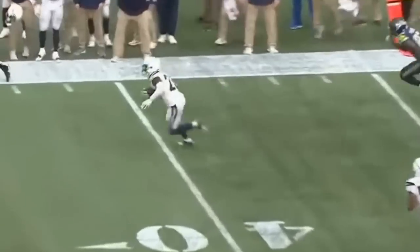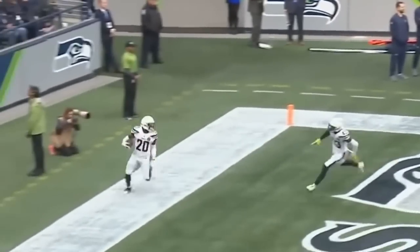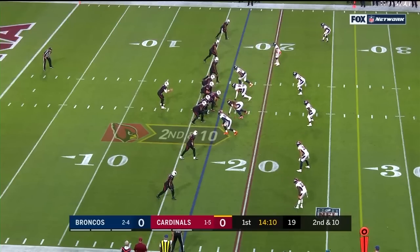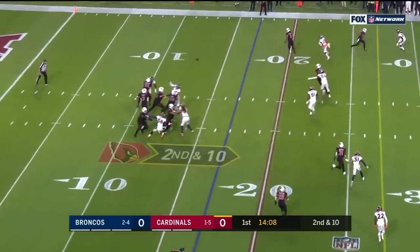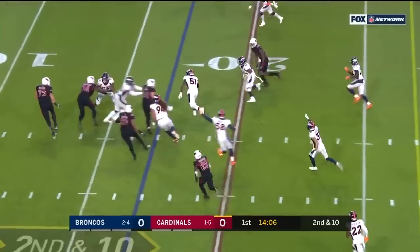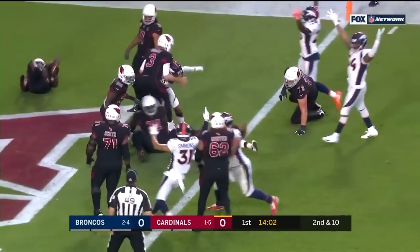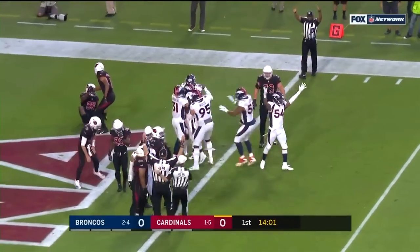Blocked by Brown. Intercepted. Picked off. Desmond King to the house. A pick six. This one is batted into the air and picked off. Todd Davis leaps for the touchdown.